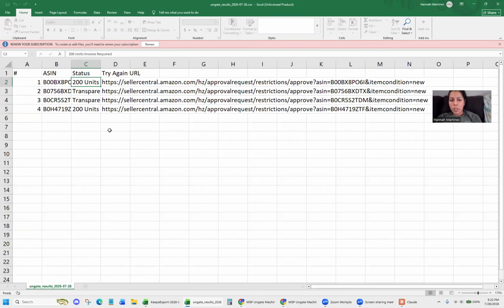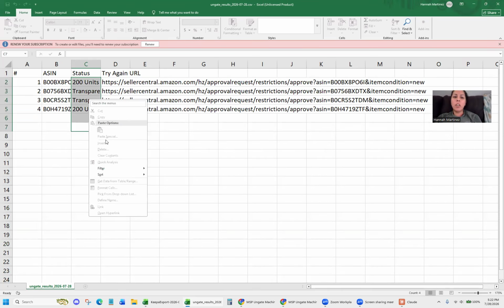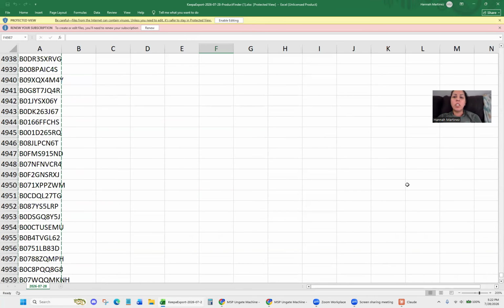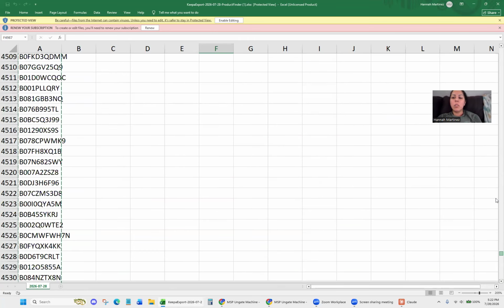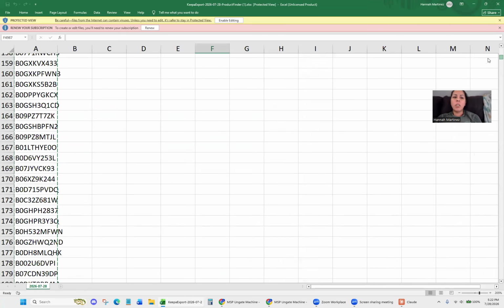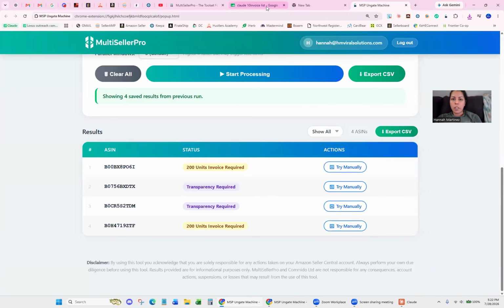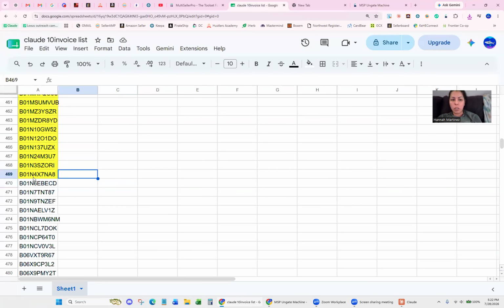So what I did was I grabbed all the ones that said 10, I copied them, and then I pasted them in a new sheet, which is what this sheet is right here. So these are all of the ASINs alone that needed just 10. I have that saved up here in my Google Sheet because I've already highlighted where I'm at.